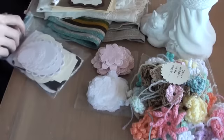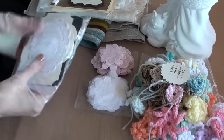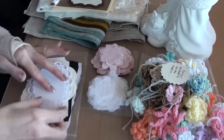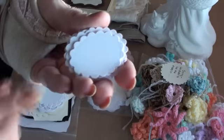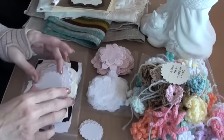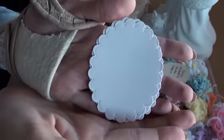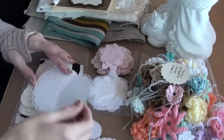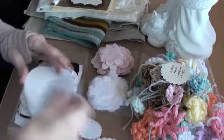Oh, and she's done me die cuts. Yay! And you know, die cutting takes so long to do. So there's scalloped ovals. How cute. Perfect for little sentiments. Oh, thank you, Jackie. And then this. I love oval shapes. Love them. Oh, look at that. Gorgeous. Oh, thank you, Jackie.